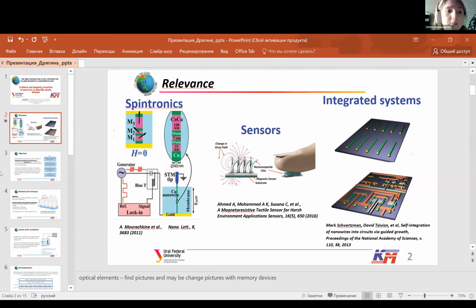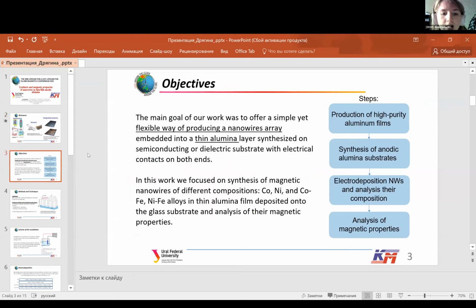sides of the sample. The main goal of our work was to offer a simple yet flexible way of producing a nanowire array embedded into a thin alumina layer synthesized on semiconductor or electrically conductive substrates with electrical contact on both ends. In this work, we focused on the synthesis of nanowires of different compositions: cobalt, nickel, and cobalt iron.